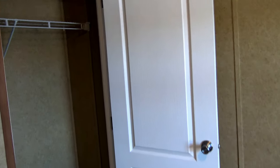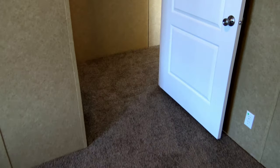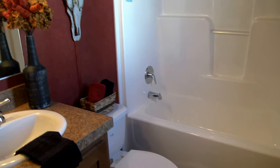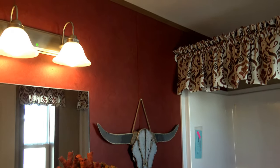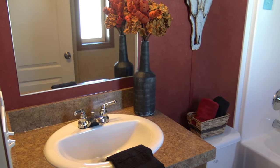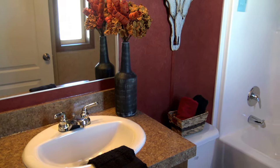I don't know if in our communities we have a spot big enough for an 80 foot. That seems kind of long for us. And then here is the other bathroom. Wow, look at that. That looks really awesome with the red wall. I really like that. Let's see.